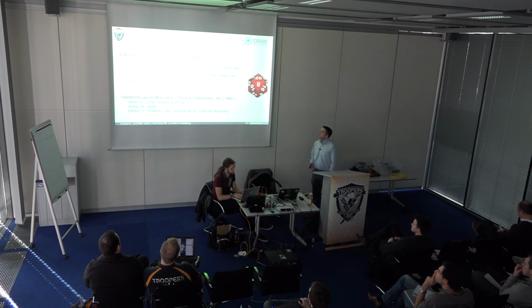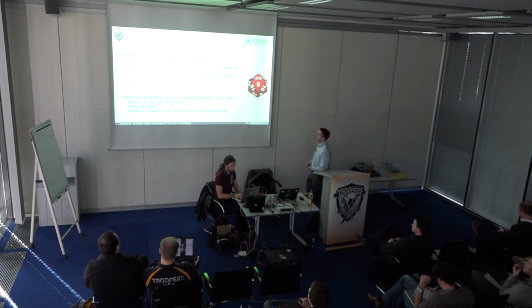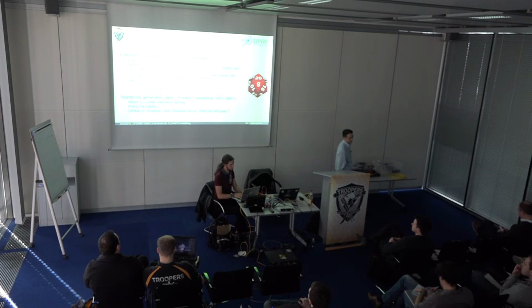This we already have spoken about, the EUI-64 and the randomly generated value, the privacy extensions, meant to counter address scanning and hide the identity, and is the default on every Windows-based operating system, starting with Windows Vista. And depending on the actual Linux version, it is nowadays, I think, the default, at least for Ubuntu and some other Linux systems, where they also use the privacy extension as the default mechanism to generate the interface identifier.